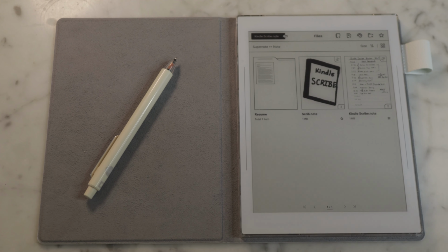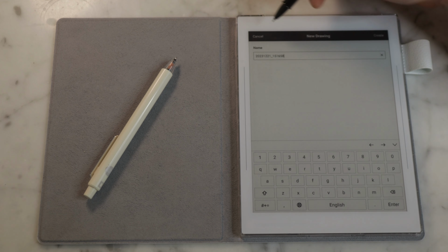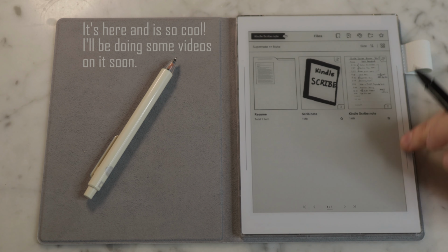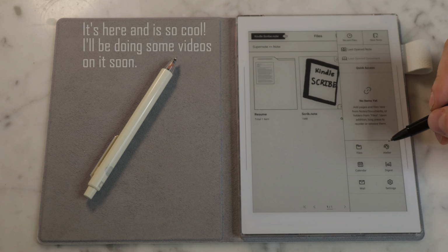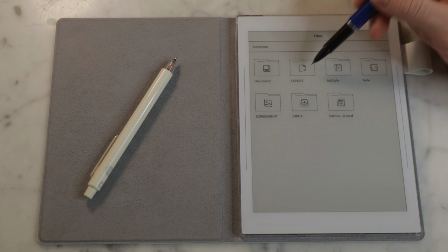Maybe not. But if they wanted to make this more sketching friendly, that would be a sick feature. I mean, one of my top requests on here is to have a drawing app. Yeah. And I think eventually they will, but right now they don't. One other company just sent me a message today, they're sending me one of their tablets, called Supernote. And they just announced last week that this new Supernote is going to have a drawing app.